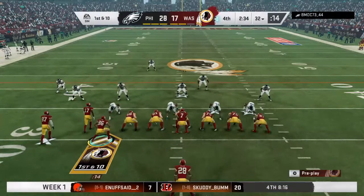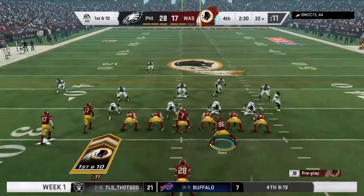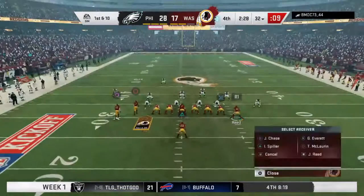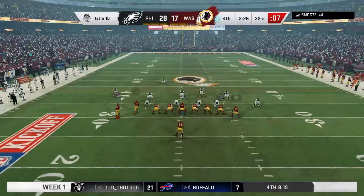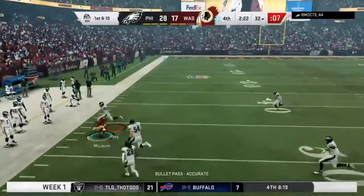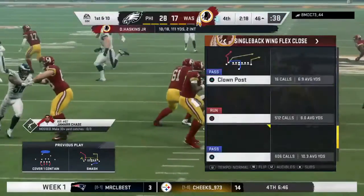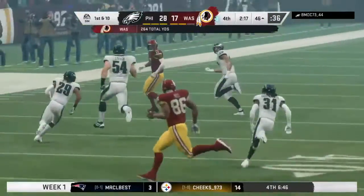He's checking crash. 22, check, Bama. 22, check, Bama. Zoom. Haskins looking to throw on 1st down. That's complete. Terry McLaurin with it. And a nice gain of 21 yards.